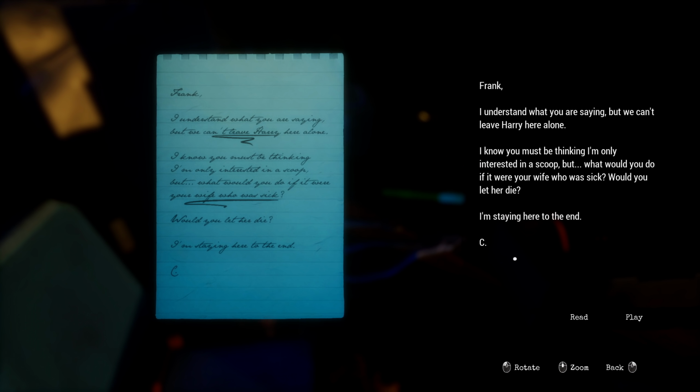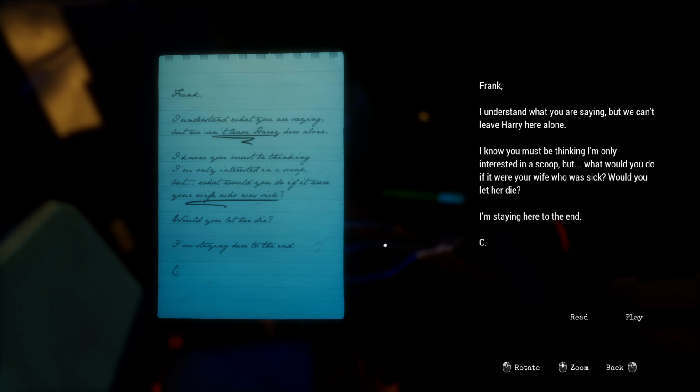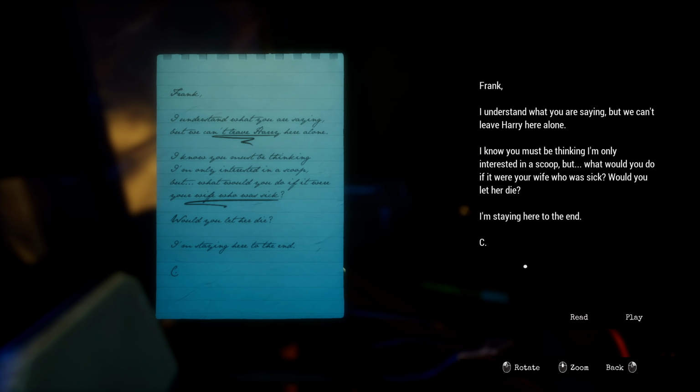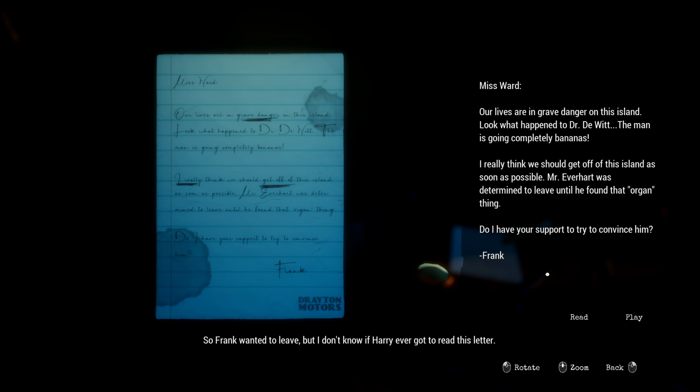See, so that's Ward. I believe it's Cassandra Ward or something like that. The reporter. Okay, we already read that one. Gonna reach this thing back here. There we go. Looks like Frank wanted to leave, but I don't know if Harry ever read this letter.